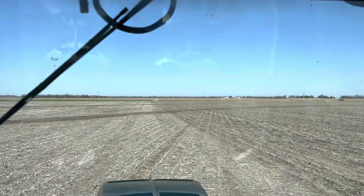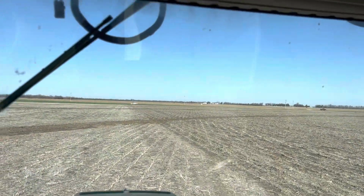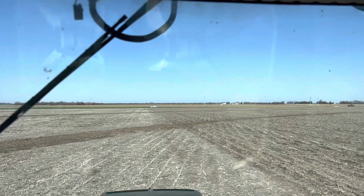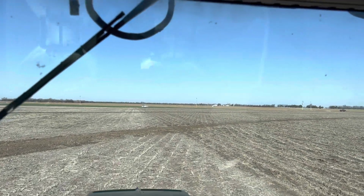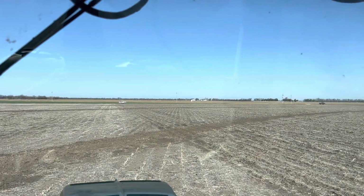Ethan is coming to relieve me. Ethan's coming here to take my place. I'll let him probably finish this, and I may need to bring him seed. And we'll go do some other stuff.